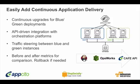Now let me talk a little bit more about continuous delivery here, and Samir mentioned A/B testing. It's sometimes called A/B testing, sometimes called blue-green testing, but basically it's a continuous deployment aid, where you may have upgraded some of your servers, or at least want to make sure you can test these servers with real-world traffic. So we have internal routing in the Appcito PEP that's configured, and it can actually send some traffic to a separate set of servers with the same CNAME.